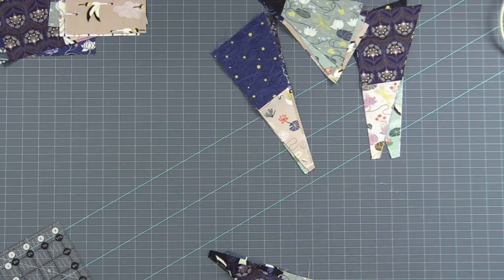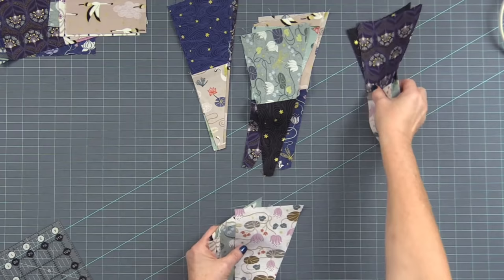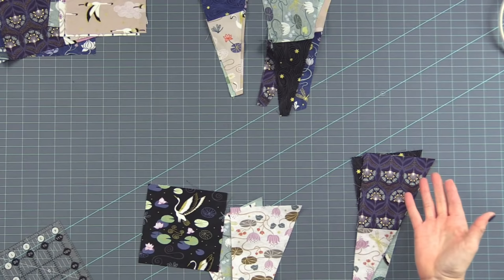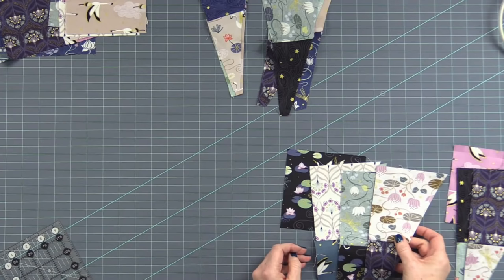All right, so now we have our units, and we have four that have the lighter big unit, and then we have four that have the darker big unit. All right, so I now have set aside the light squares that I was going to use for this one, a light square and a dark square here. Oh, it wasn't this one, it was this one and this one. So the ones with the dark, if you're doing lights and darks. If you're just doing scrappy, you don't have to worry about this. But the light square goes with the dark bigger units, and the dark square goes with the light bigger units. Make sense?